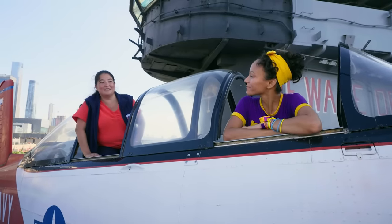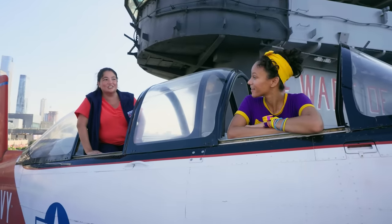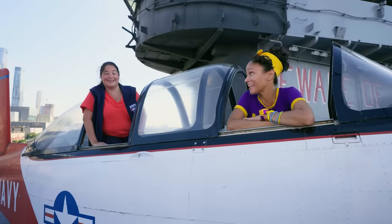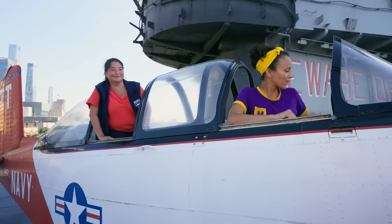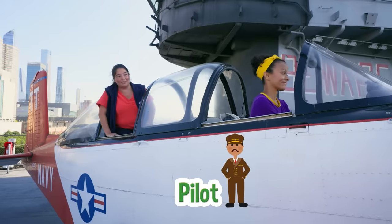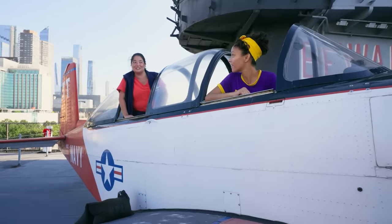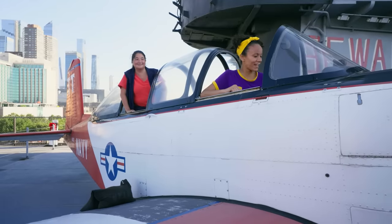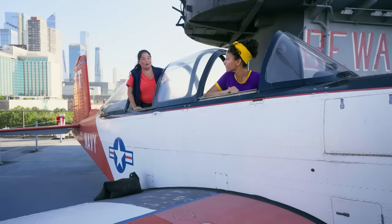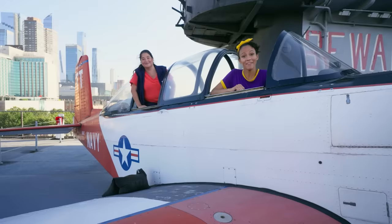So I am a museum educator, which means that I teach all kinds of people, students, children, adults coming into the museum. Awesome, so you must know a lot about planes. I do. Well, if I'm in the front here, does that mean that I'm the pilot? You are a pilot, but you are still learning how to be a pilot, so you're technically a student driver. Oh, okay, so then would you be the pilot or the instructor? I would be the instructor, so I would be back here and I could take control of the plane if I needed to. Oh, that makes sense.